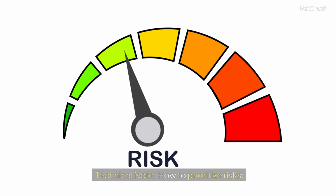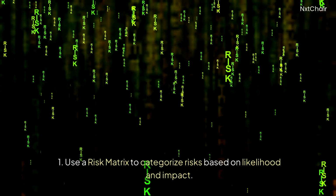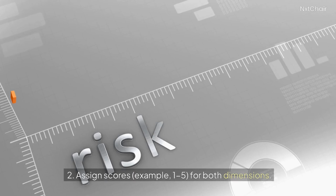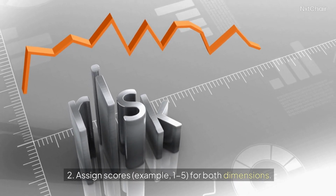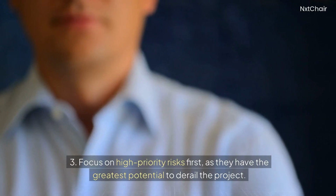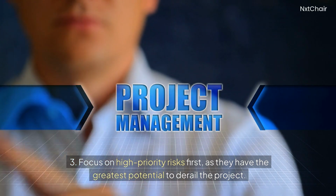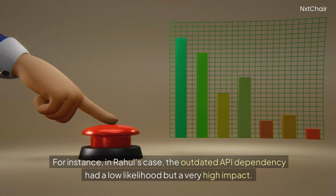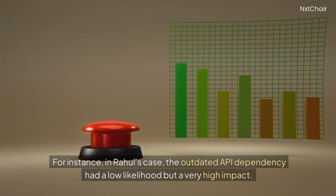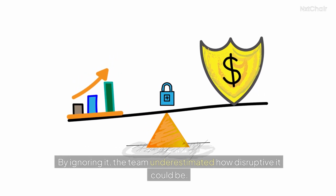Technical note: how to prioritize risks. 1. Use a risk matrix to categorize risks based on likelihood and impact. 2. Assign scores, for example 1 to 5, for both dimensions. 3. Focus on high-priority risks first, as they have the greatest potential to derail the project. For instance, in Rahul's case, the outdated API dependency had a low likelihood but a very high impact. By ignoring it, the team underestimated how disruptive it could be.